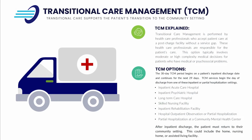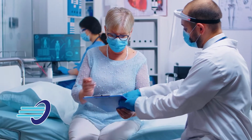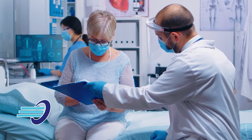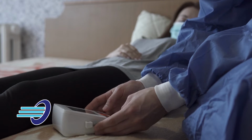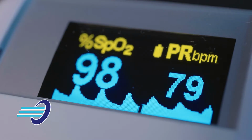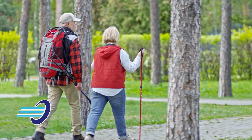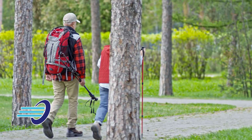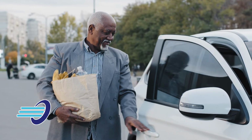Transitional Care Management, or TCM services, cover a 30-day period after a resident's discharge from an inpatient or partial hospitalization setting. TCM covers any potential gap in care with professional health care in the community setting. With Transitional Care Management, your resident maintains a standard of professional care with a consistent flow of data and updates on the patient's condition. Literature shows significantly decreased hospitalization with all three of these programs, allowing for extended, healthier, and independent periods, and increased assurance for both your residents and their families.